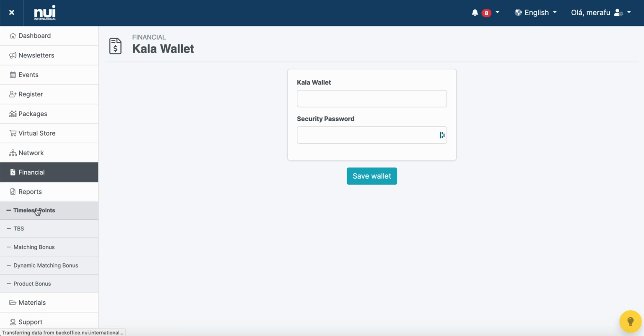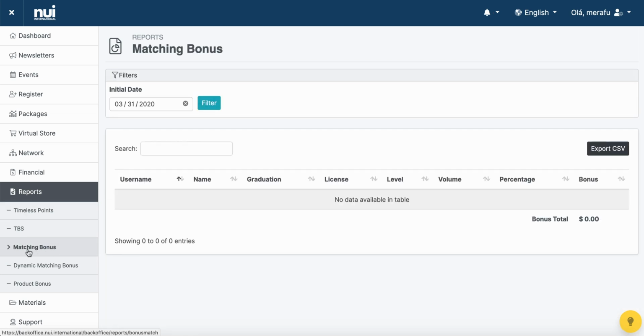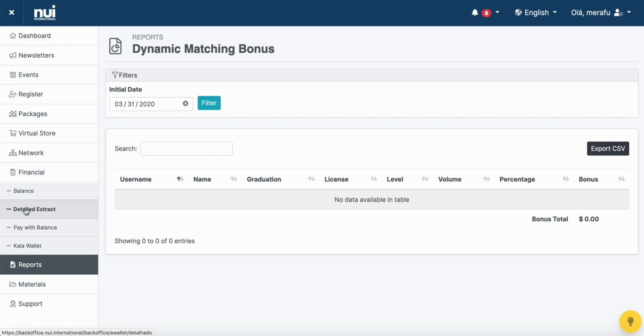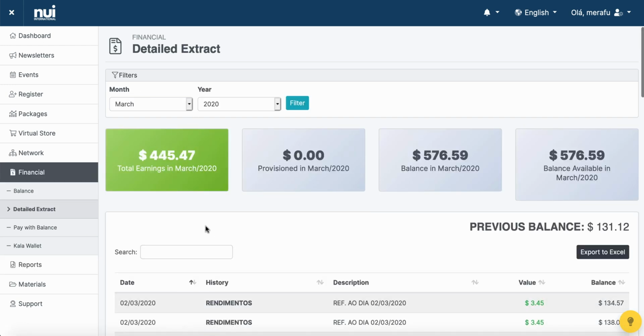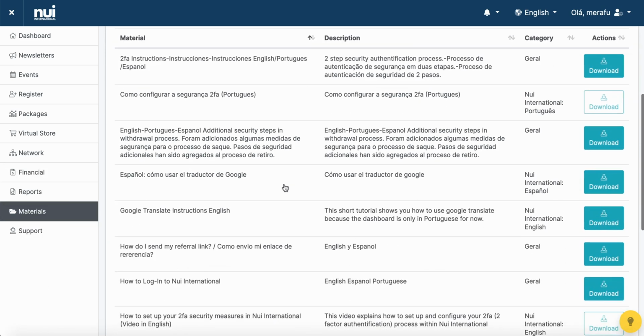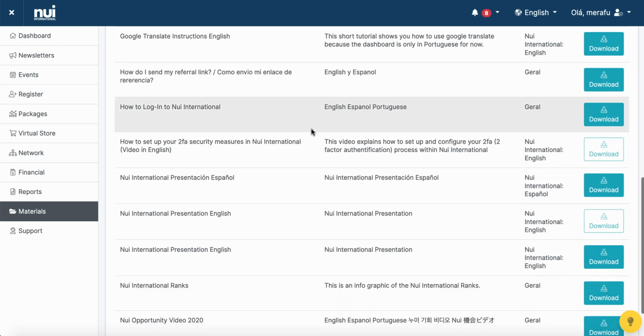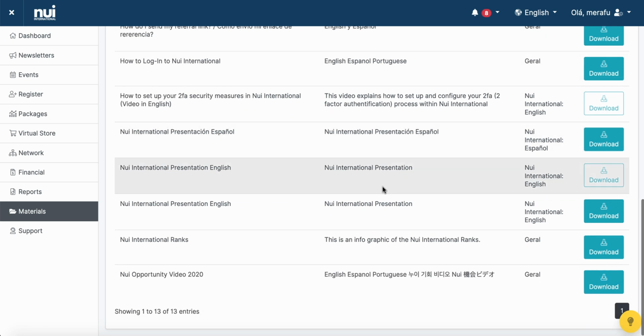There is a bunch of reports here that I haven't looked very deeply into, but you can totally play with them once you're in the interface. I don't spend too much time on the reports. I basically go almost daily to detailed extract to see what's going on. That's my main thing, and that's pretty much where I spend my time. The other stuff I don't look at very deeply. Under material, you can find different material that you can look into. A lot of it is, again, in Portuguese or Spanish, but there are some things in English, and you can download presentations, PDFs, etc.